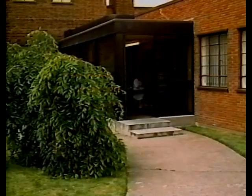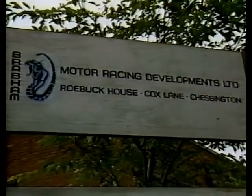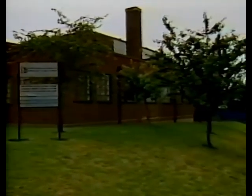Where do Formula One race cars come from? Well, many have begun their lives here at Motor Racing Developments, founded by Jack Brabham and Ron Tauranac, late in 1961. They produced the first Brabham F1 car that following season.